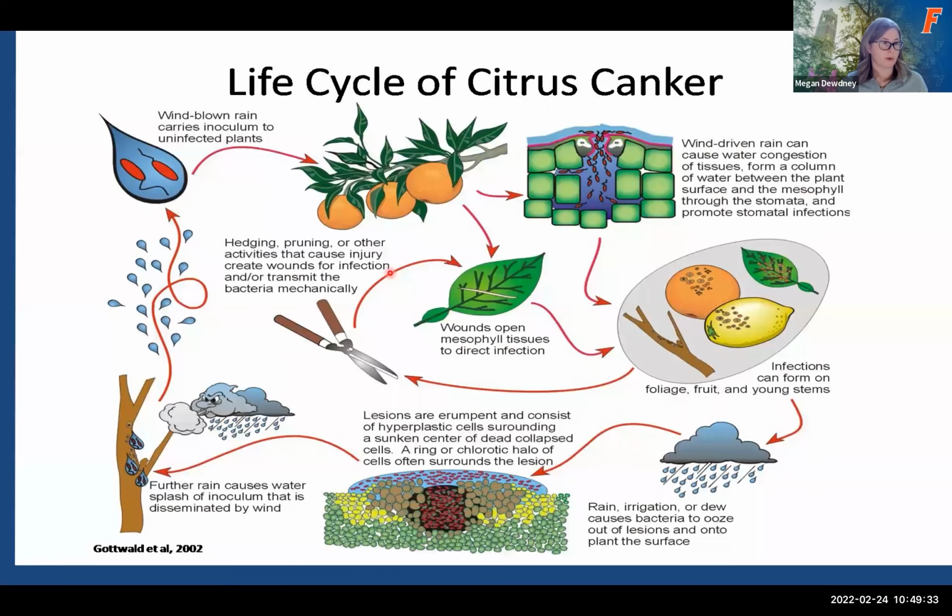It starts with wind-blown rain, and it carries inoculum to the uninfected plant parts, things like your younger flush and developing fruit. That wind-driven rain then forces the bacterium in with water congestion, and they get a nice column of water that they can take advantage of and then swim into the plant surface through the mesophyll and the stomata. We see the results of that activity in a few weeks with cankers on limbs, fruit, and leaves, of course. Having wounds on the plants will enhance that.